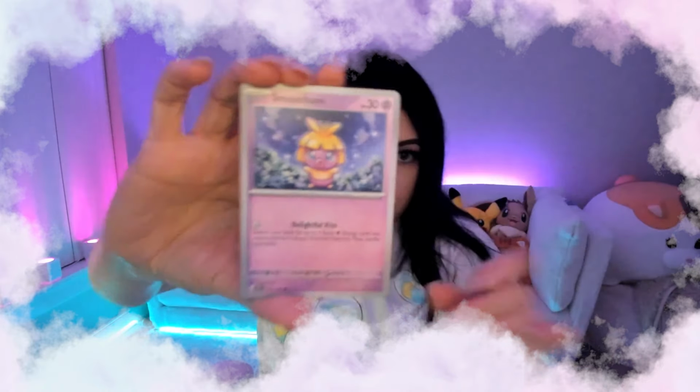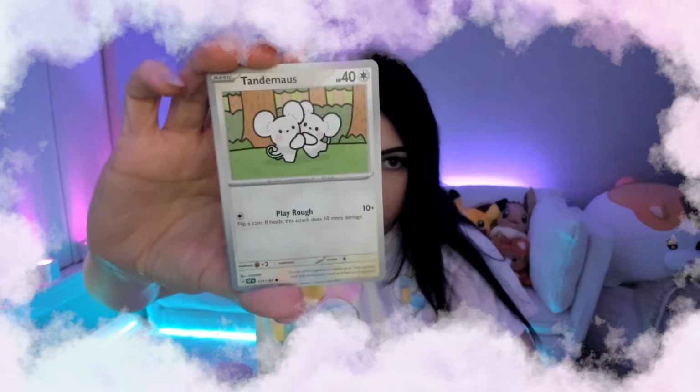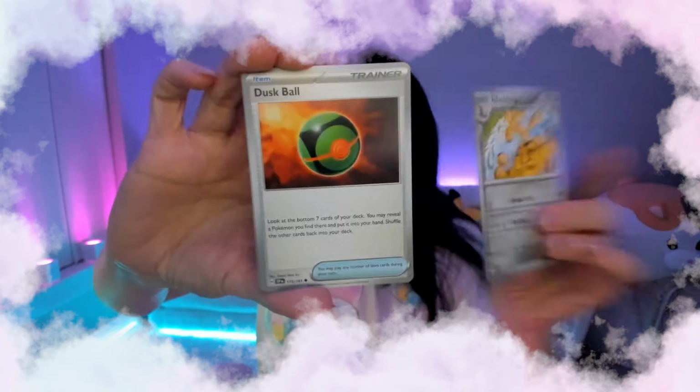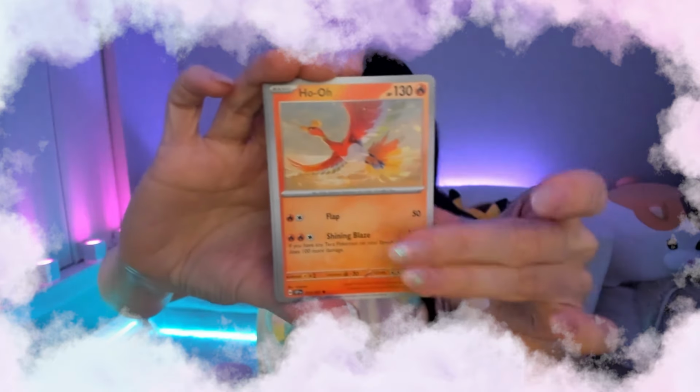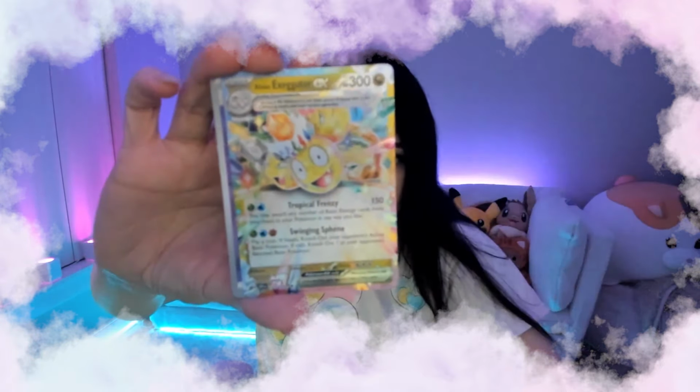Charcadet. What is that? Oh, Smoochum. Skarmory. Tandemaus. Goldengo. Dusk Ball. Ho-Oh. Kilowattrel. Chill Teaser Toy. Oh, we got another EX. Alolan Exeggutor EX. Basic energy. Okay. At this rate, if I get Pikachu or Sylveon, I'll be surprised. It doesn't seem like it.